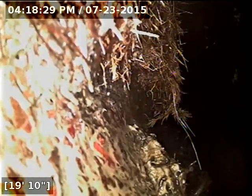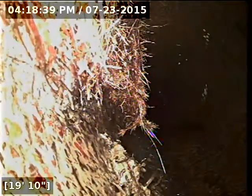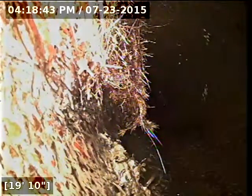The entire concrete section's in pretty rough shape, and there's some other minor root intrusion throughout the concrete. But for the most part, it looks like most everything's getting past it right now. The line is functioning properly out to the street curb. So from the curb, all pipe on property is in good shape. I'm going to go ahead and reel back the camera.